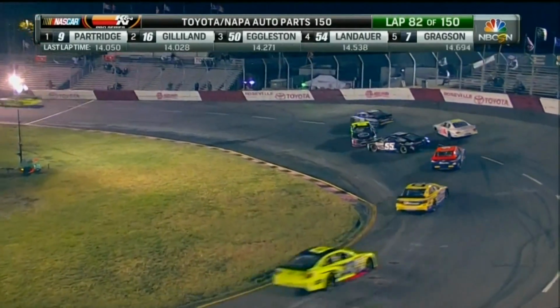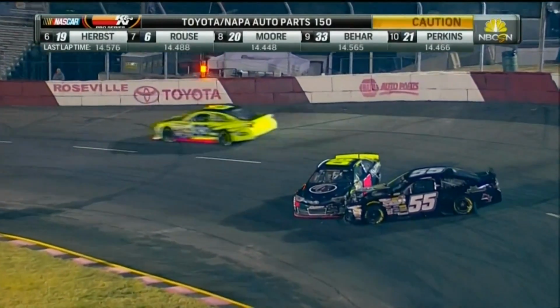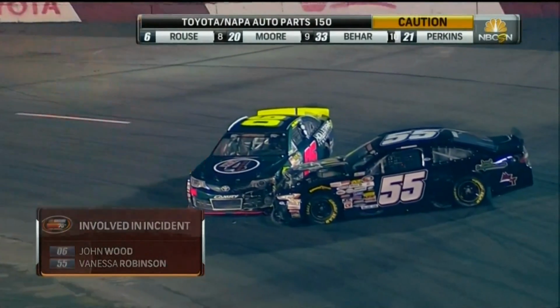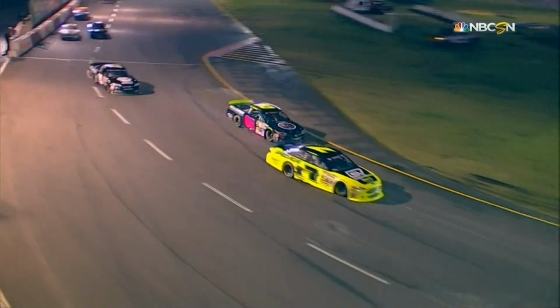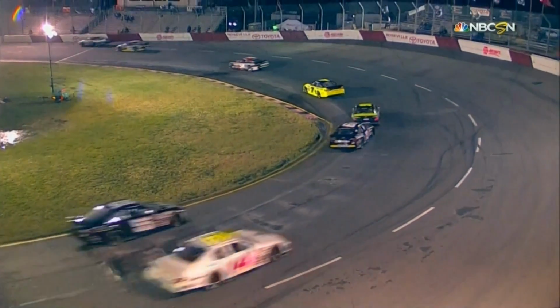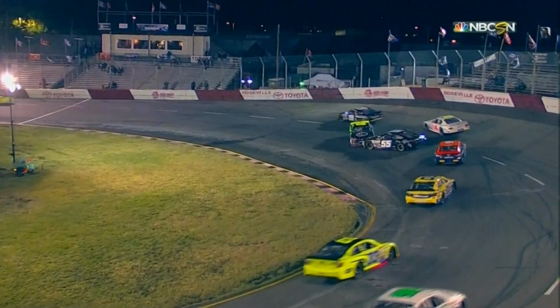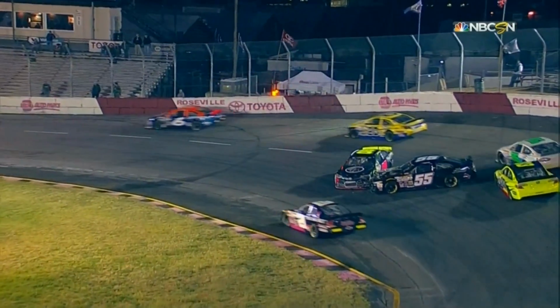Whoa, and around goes one car, and Robinson gets collected into it. That's John Wood. That's John Wood, yep. Now, that's unfortunate for Vanessa right there, into a real mess and then just gets caught up in this one. It looks like here's John on the bottom right here. Pretty low right there. Again, we talked about that little bit of dampness. Hard to see whether he got his left rear maybe in a little bit of wet stuff, and it just spun him right around. Yeah, I think he just got on the gas and it just.